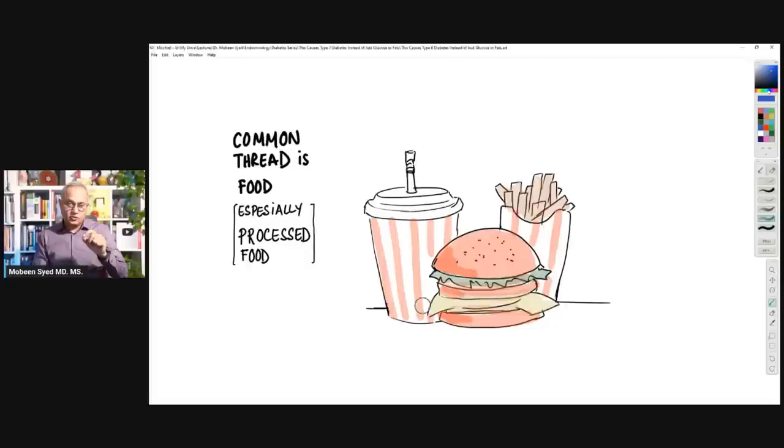And so the food, and especially the processed food, may be linked to diabetes and obesity. The question is, what is that link and what in the food is doing that? And that is a paradigm she is presenting.